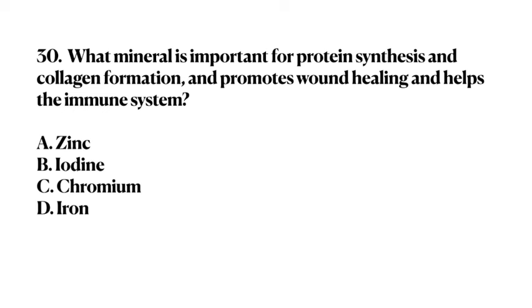Number 30. What mineral is important for protein synthesis and collagen formation and promotes wound healing and helps the immune system? A. Zinc. B. Iodine. C. Chromium. D. Iron. Answer is A, zinc.